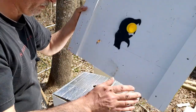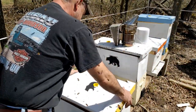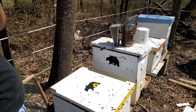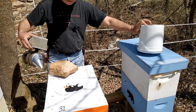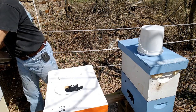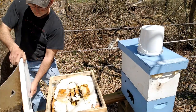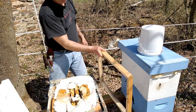Okay. That one's taken care of. Okay, this bucket's done, obviously. This is a New River honeybee queen. Again, I gotta clean up all the sugar here. Sugar mess.